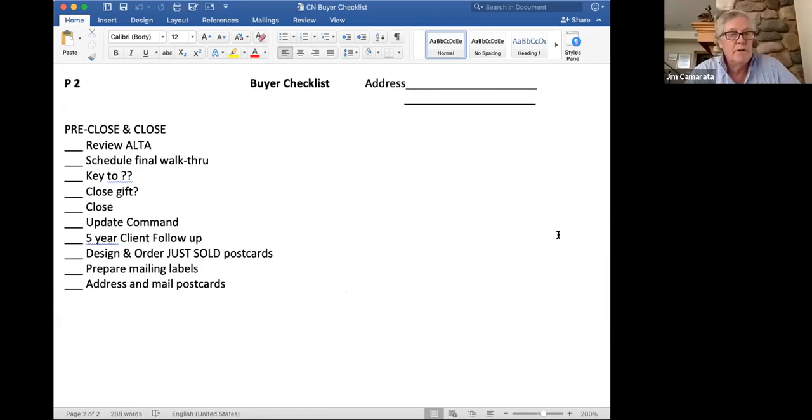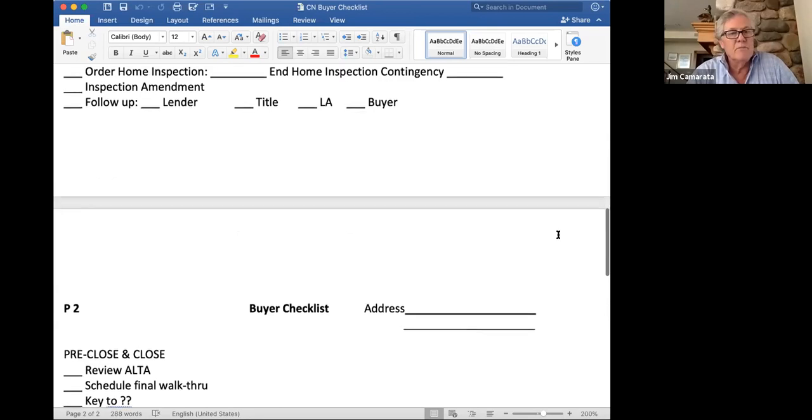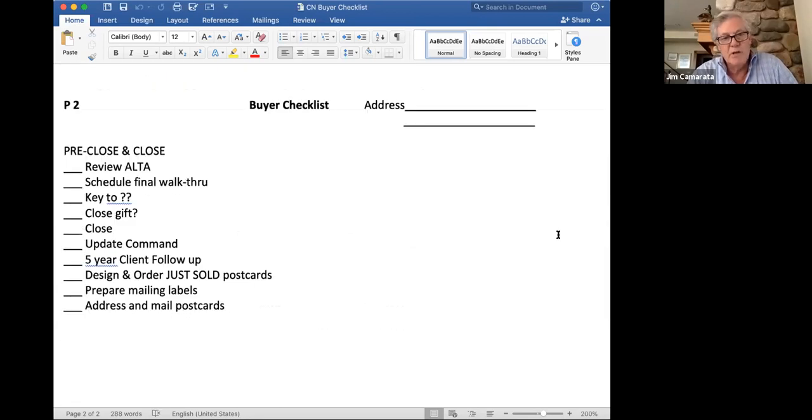Continuing on for pre-closing, you've just got to keep following up with the lender and the title company. Make sure you're using a title company that opens up the file the day they receive it, not a week before it's scheduled to close, because there could be issues.